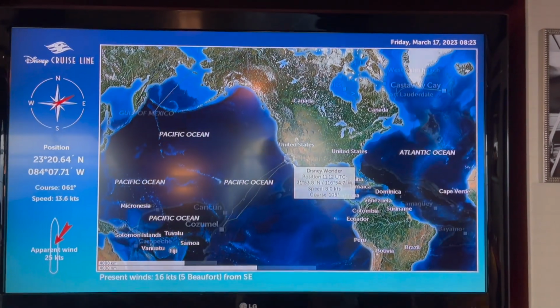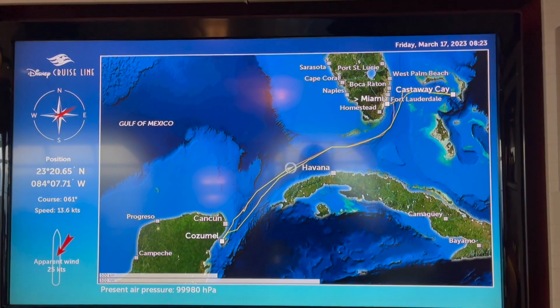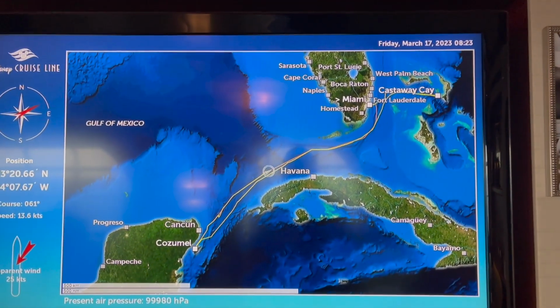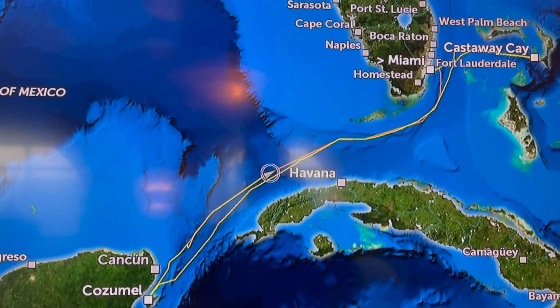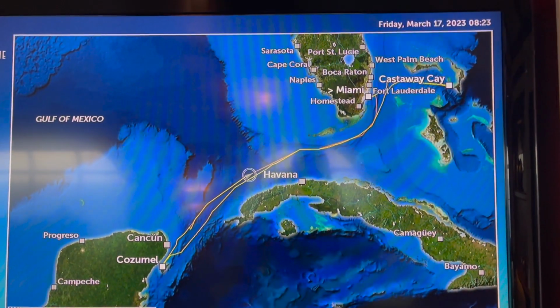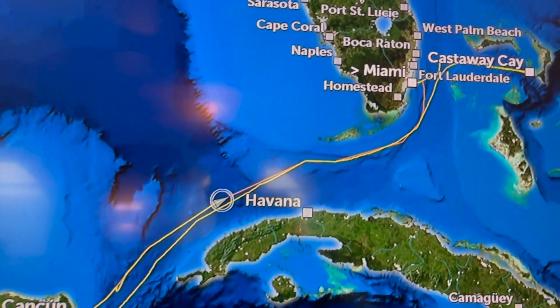This is pretty cool. So we were talking about this. It'd be cool if there was something on the TV that showed us where we are in the ocean. If you go into the Cove Cafe in the adult area, there is. Right now we are getting closer to looking at Havana and Cuba. About halfway, we're sailing back to Miami.